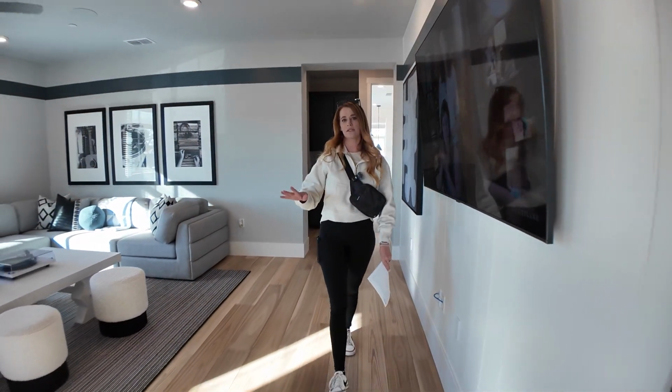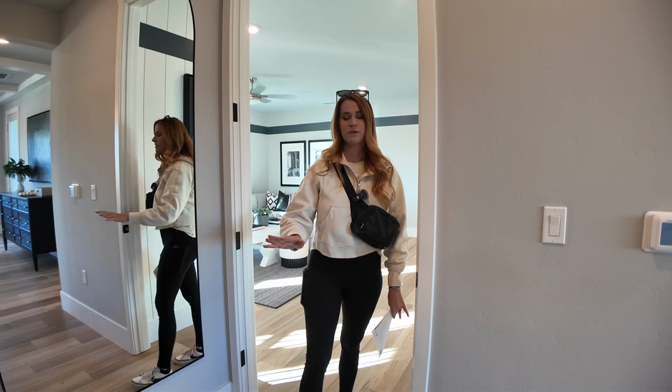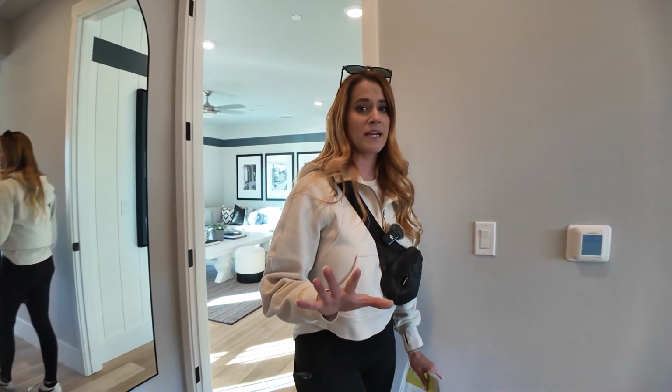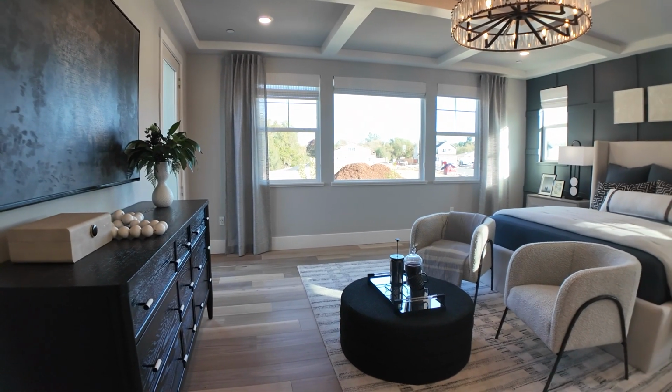All right, and then coming back across the loft area, we're gonna go into the master bedroom. Now the thing that I do like about the master bedroom, I love that it's opposite the kids' bedroom. So the kids' bedrooms are separated with a loft in between, which is really, really nice. But coming in here, you're gonna walk into the master bedroom. It's a big master bedroom, plenty of space.